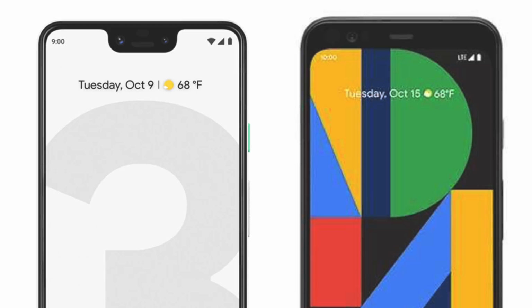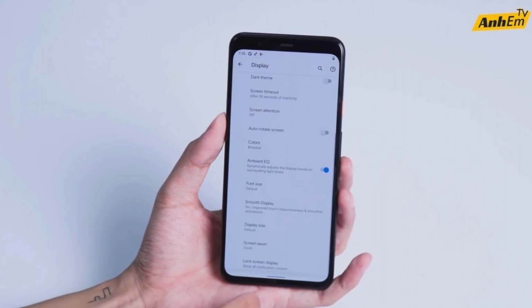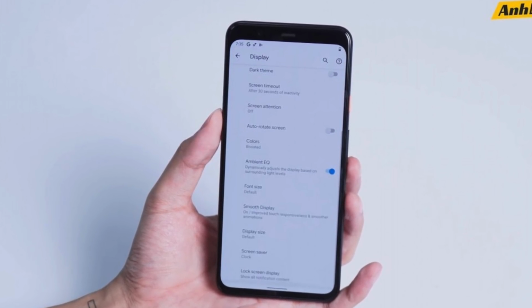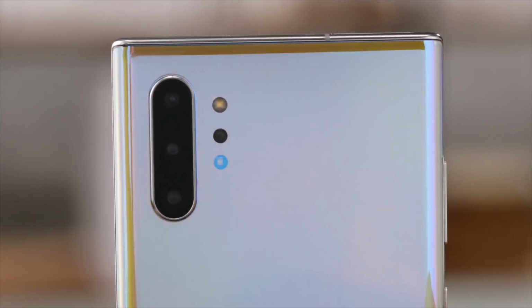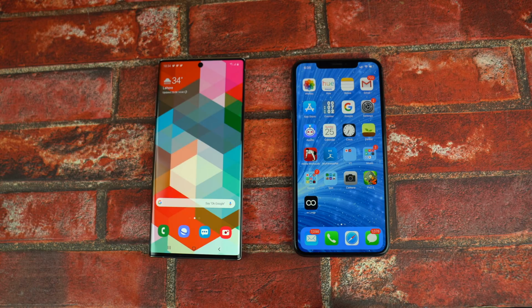And for the front design, Google finally decided to kill the notch and introduce a big forehead on these devices. And I have to say, they do look better than the Pixel 3 XL, that's for sure. They're definitely not the cutting edge of the Android world. I think that award goes to the Samsung Galaxy Note 10 Plus.